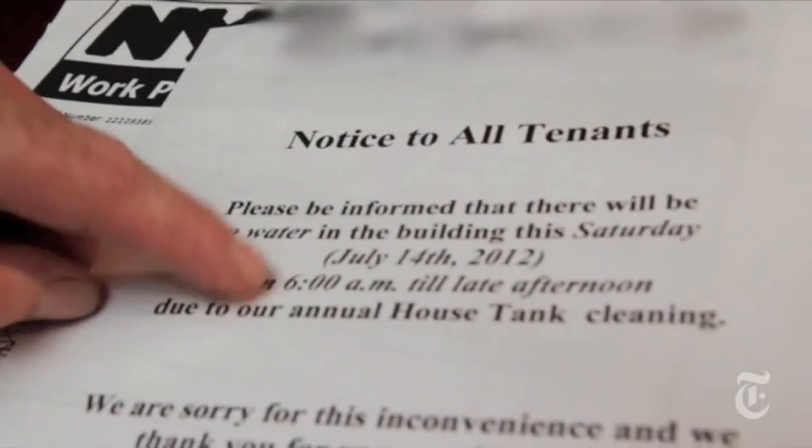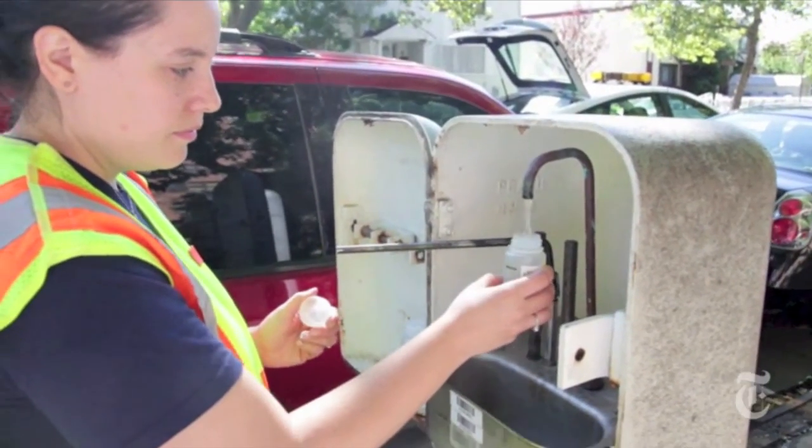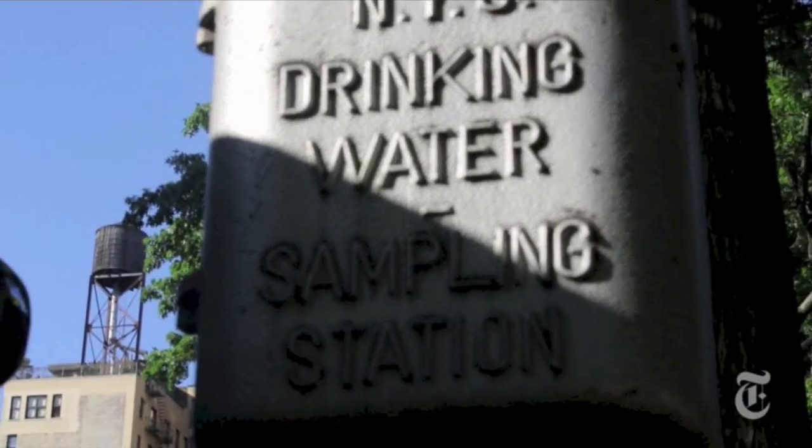It has been a problem. There has been a less than adequate compliance, in my view. But we need buildings to step it up. We need to ensure that they are doing what they are required to do under the law. The DEP is largely responsible for the city's water until it gets to individual buildings. And then, it's up to the landlords to maintain water quality.